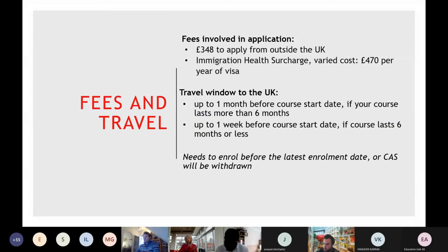So if you're applying for the student route, a course longer than 6 months, the visa application fee from outside of the UK at the moment is held at £348. I must stress that the visa application fees usually go up a little bit every year, and that happens in April. So by the time you apply for your visa, this fee may be a little bit more expensive. This fee is for a visa application. So it is set. The fee that isn't set is the immigration healthcare surcharge fee.